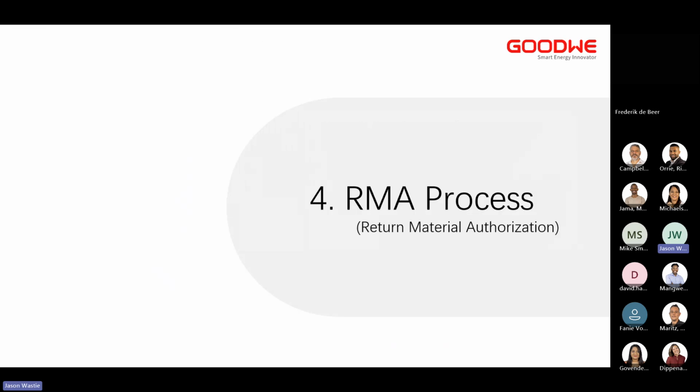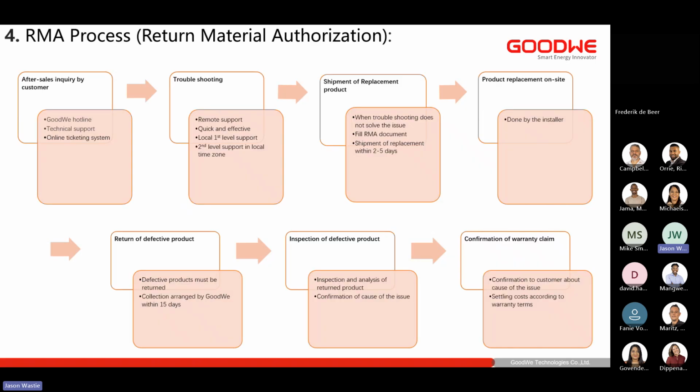All right, then we'll move on to the RMA process itself. So you've logged the tickets, we've done all the testing, we've done everything we need to do. What is the next step? This is a clear schematic of the RMA process. The inquiry is made by the customer at the top left.